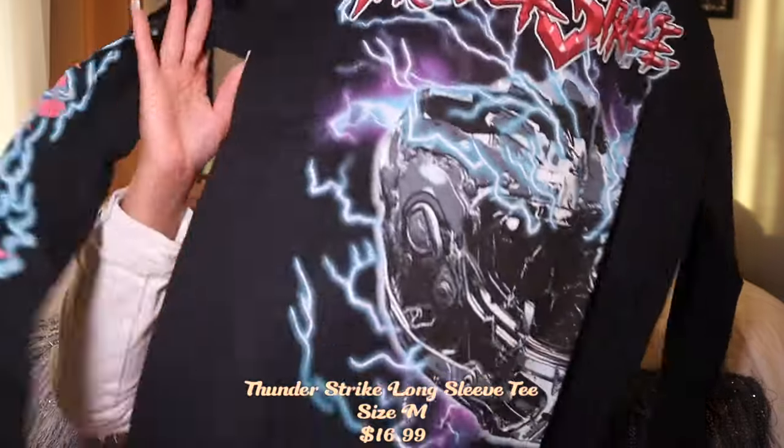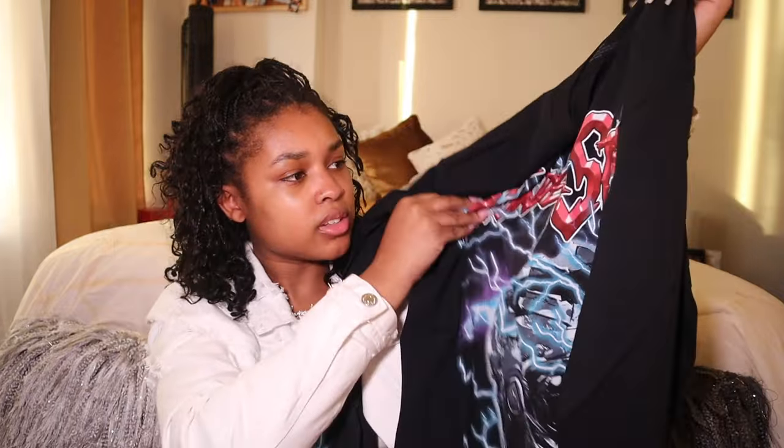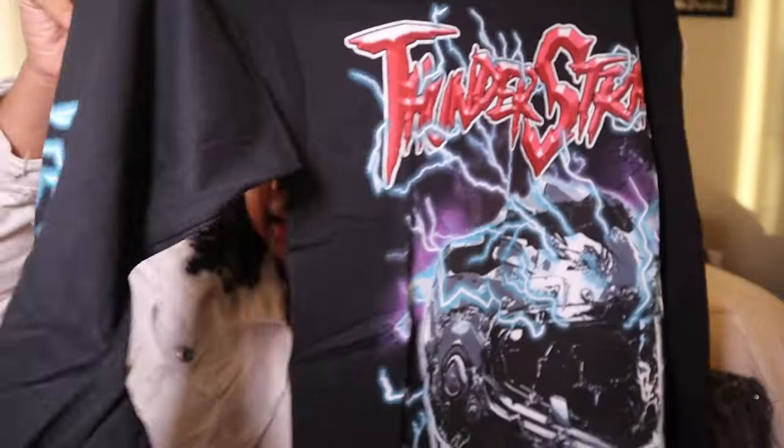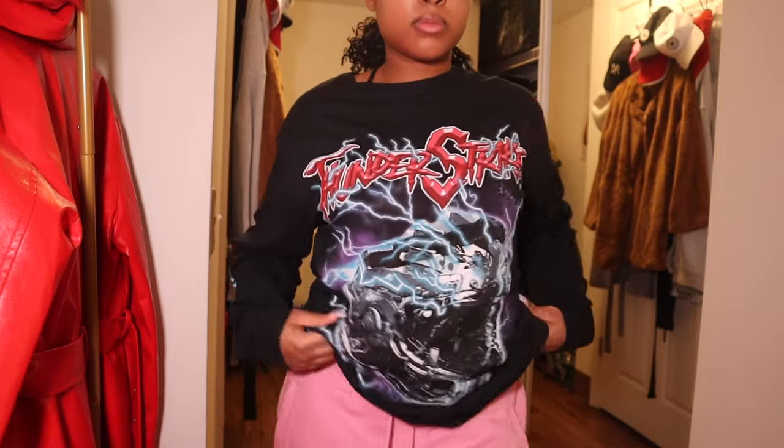But I definitely want to bring this shirt because I already know the outfit I'm going for. It's really cute. It says Thunderstrike. It has blue, red, lots of colors. It's black. It even has some design on the sleeve part, which is really, really cute.